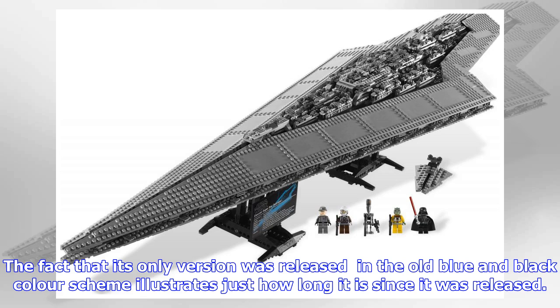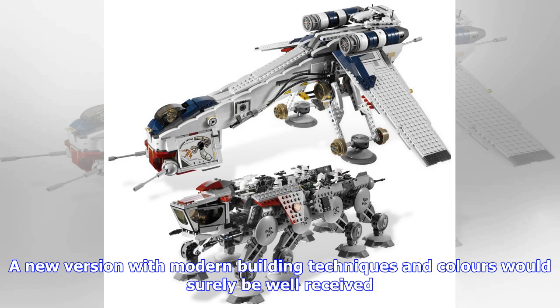Considering the blink-and-you-will-miss-it status of these vehicles in official canon, it is quite possible that these vehicles will never be re-released, a fact which will strike fear into the heart of those seeking to add them to their collections.